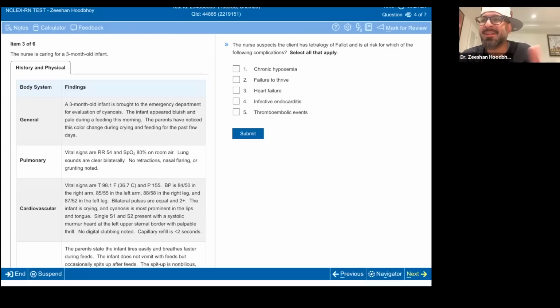What is this? It's straight up risk factors: risk for which complications, select all that apply. Have we learned this? It's the same. Nothing has changed, right? So let's see what can happen from tetralogy of Fallot. We start with thromboembolic events. Can I have a thromboembolic event? Yeah, of course you can, because if blood is not moving the way that it should, then blood stagnates. It's still a concept. Content is content. Infective endocarditis: if blood is not moving, are we concerned about it? Yeah, then we can also get an infection.